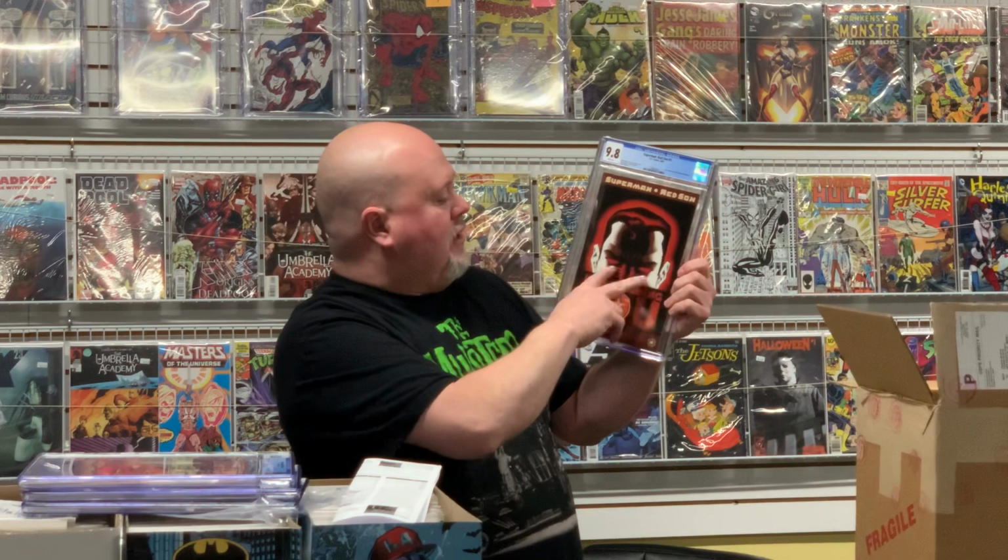Here's Red Sun number 3. Another just killer cover. I love this with Superman, his eyes ready to shoot the lasers out, but at the same time, he's always watching. Great propaganda homage or parody. This is killer. Loving these grades.